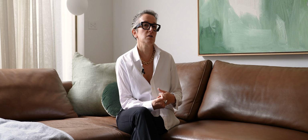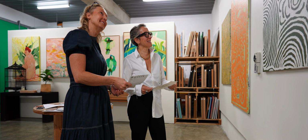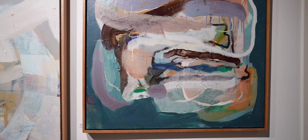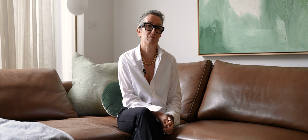It gives them the opportunity to have a look at the scale of the piece, to talk about how that piece works in with the concepts. And usually when we're there, clients will look around and sometimes select other pieces that we might incorporate within the space that we're putting together for them.